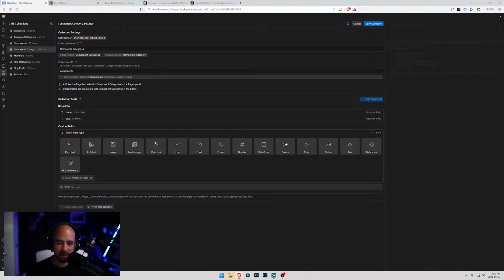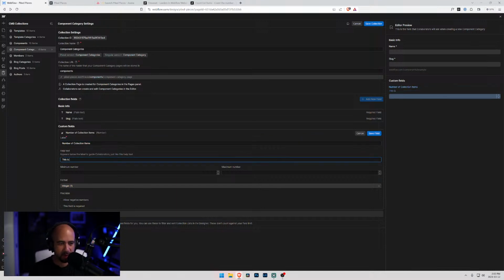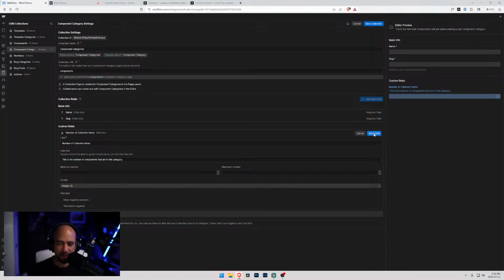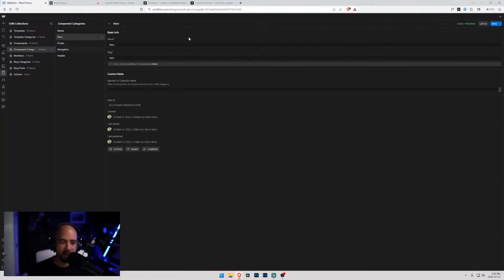So let's add a number field, number of collection items. This is the number of components that are in this category. Just super simple. Do not allow negative numbers. They're just integers, which is fine. Okay, so save that. Save collection. Again, not ideal. Definitely not ideal. But we're just going to throw some dummy numbers here.